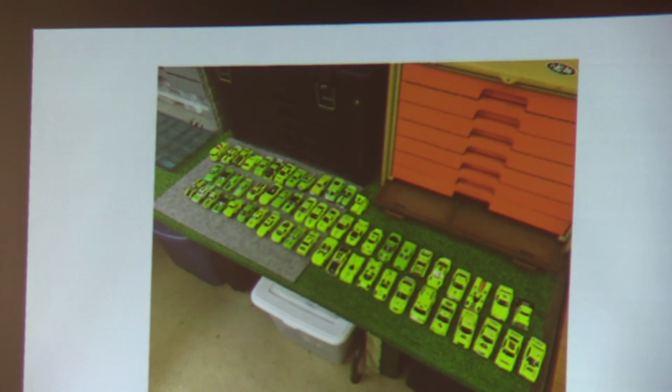I was trying to think of everything to bring, and I left some stuff, but anyway.